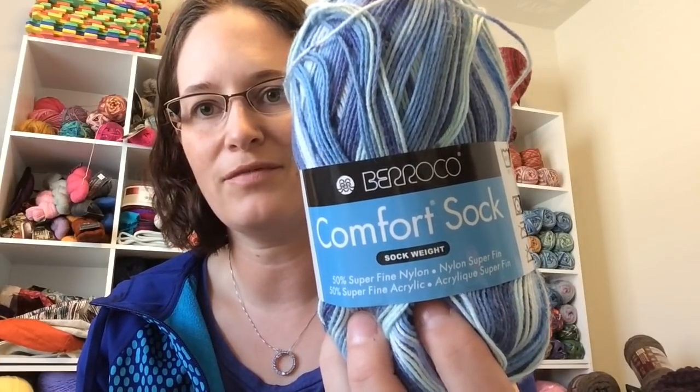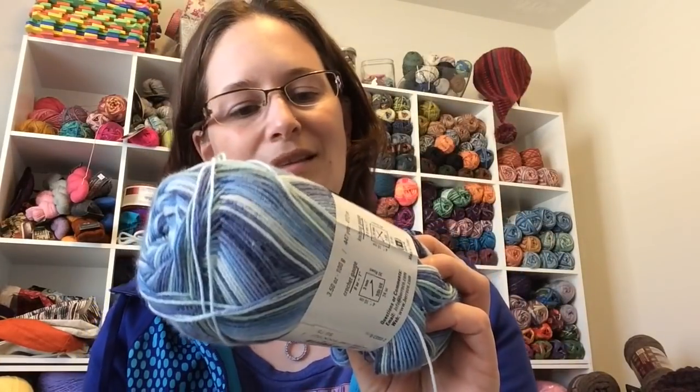This has been sitting in my stash. Actually, both of them are two of my oldest sock yarns ever. And that's because they are Barocco Comfort Sock. This is made of 50% nylon and 50% acrylic. So, a little backstory about both of these.